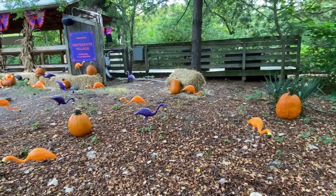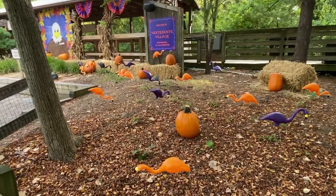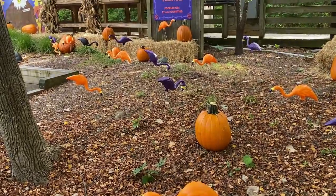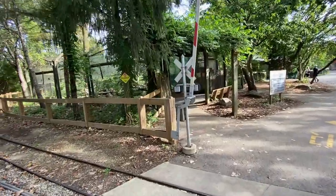Valerie would call them spooky flamingos. I would call them Halloween flamingos. Choo choo!